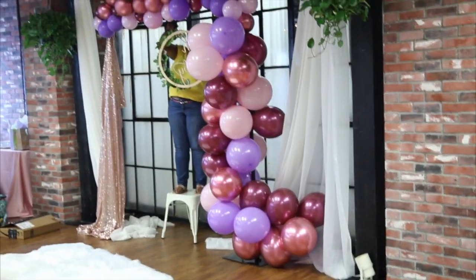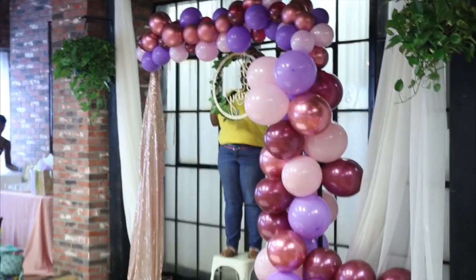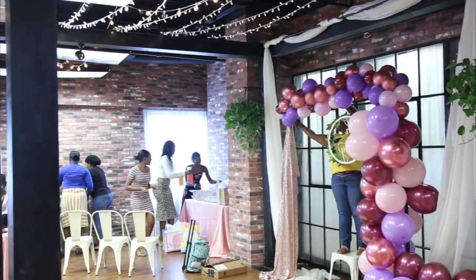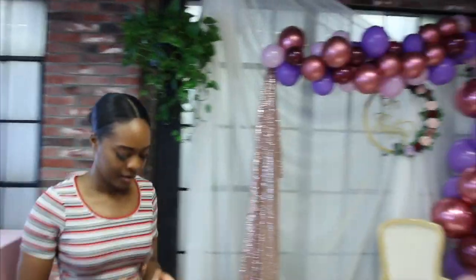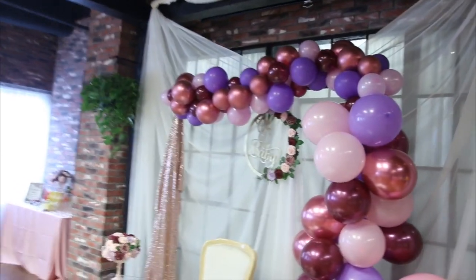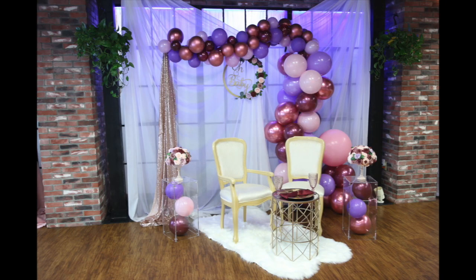This is a before and after shot of how it looked without the balloon garland, where you see those beautiful exposed windows, and this is how it looked once we got our balloon garland up. The Elegant Moment event crew came together and really helped put this special day together for us. They really went far and beyond on making this day special, and I am so grateful to have them as part of my crew, as part of my team.